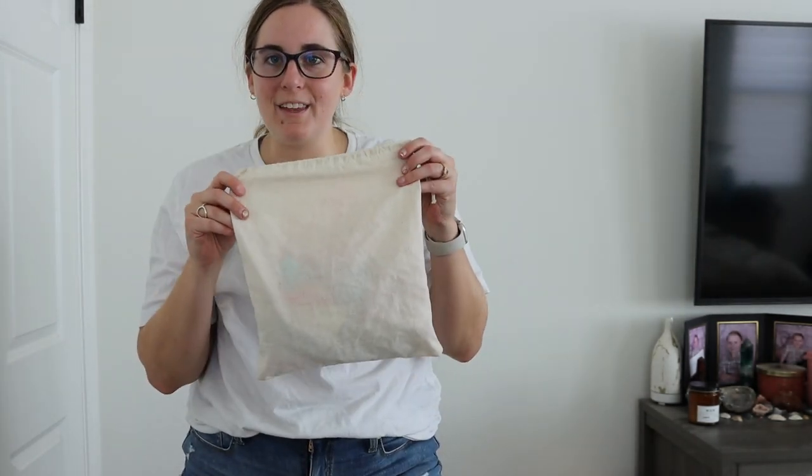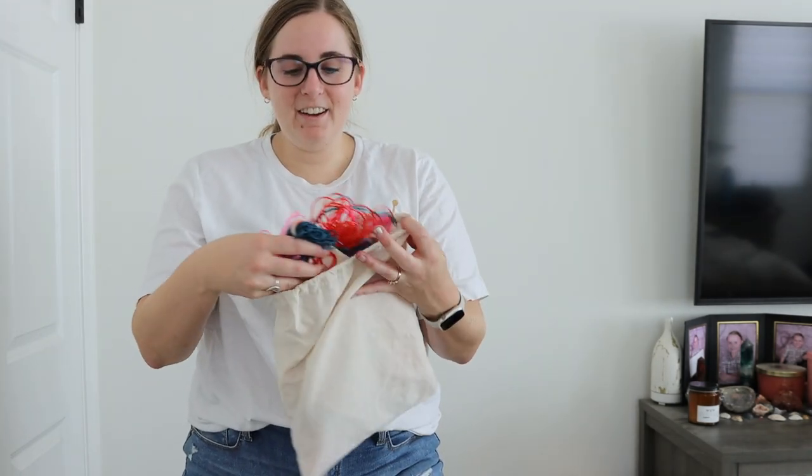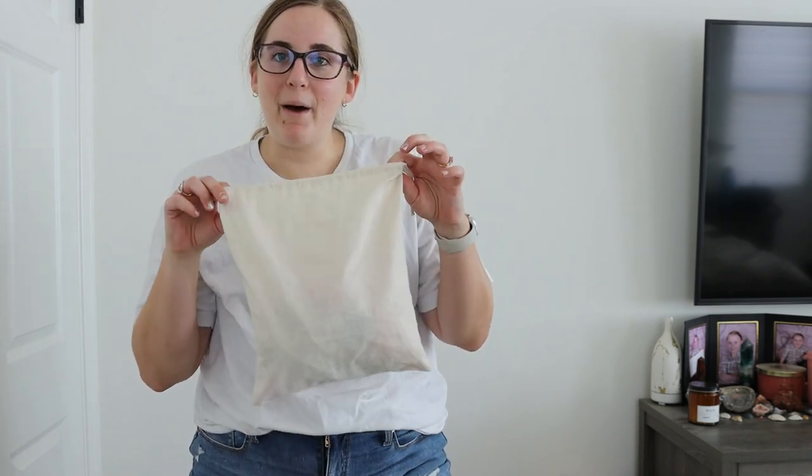So those are the 3 hats that I have. I'll show you, this is one of the things that's over there. This is really just a bag full of stretchy cord and extra yarn. So this is just going in the cleanup pile. I will figure out what to do with this, and it'll go in my yarn stash cubbies.